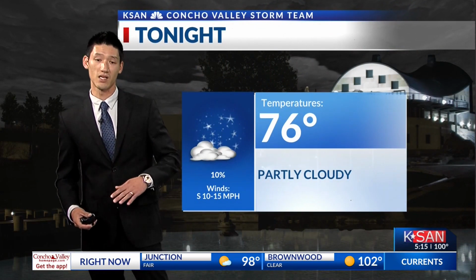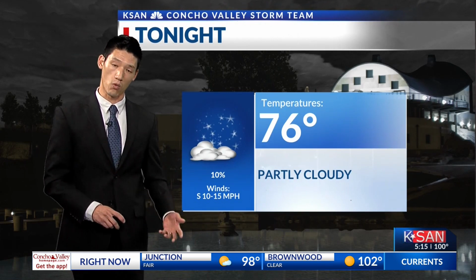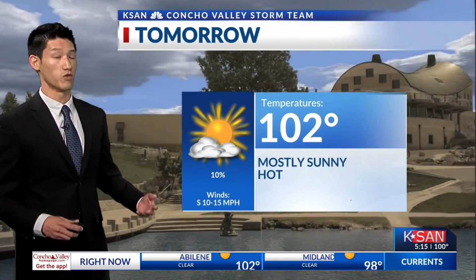So again, tonight is going to be dropping down into those mid-70s. Could see a few clouds, a little bit warmer than we have in, lower humidity, talking about some of those drier conditions as we continue to make our way towards football season.